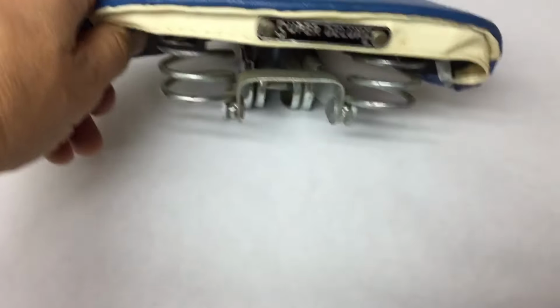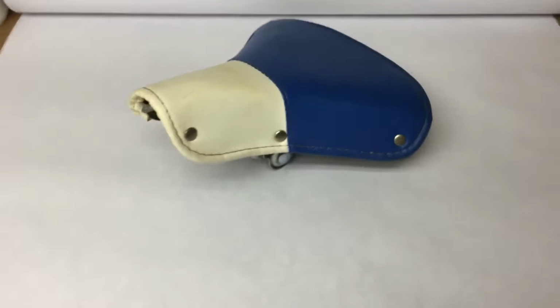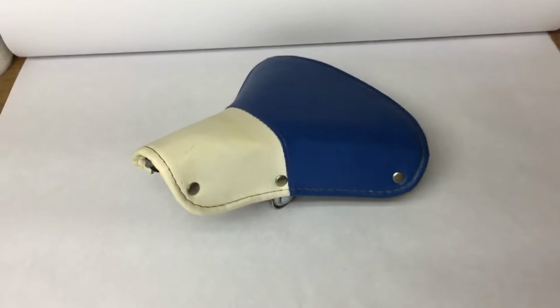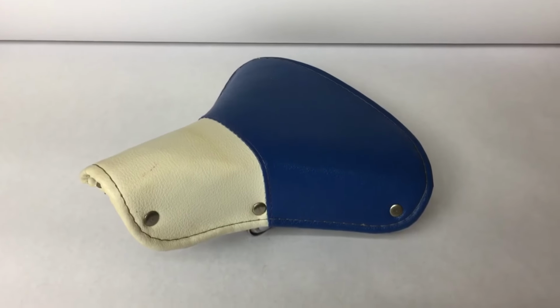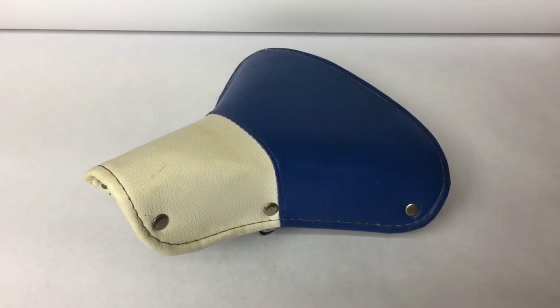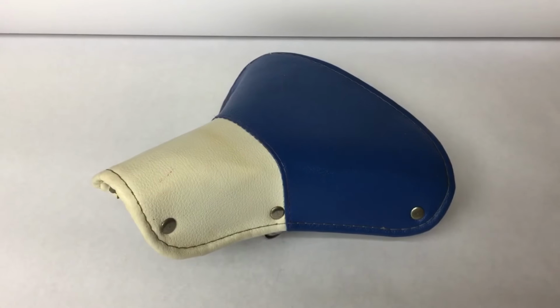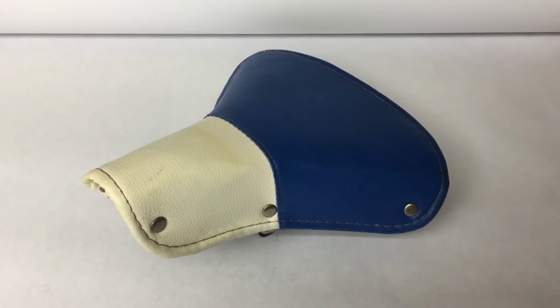This is a Super Deluxe brand bicycle seat or saddle. Found this at a garage sale for a couple dollars. It looks almost unused, maybe some wear from storage is about all I could find on it. I had it priced up there at about $80, but I've had it a while, and somebody made me an offer of $35. I countered at $50. They countered back at $50, including shipping. I looked at the zip code, and it's only about $5 to ship it. So about $45 net profit on this.